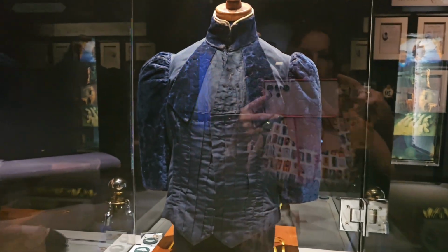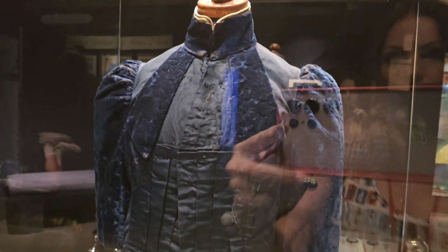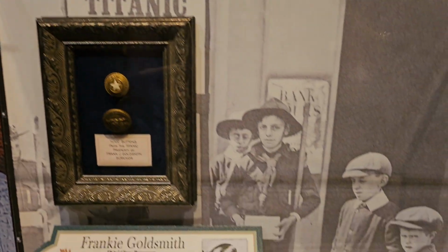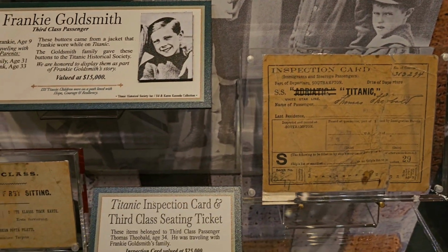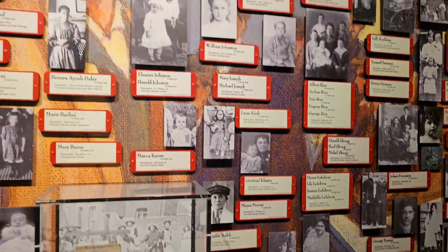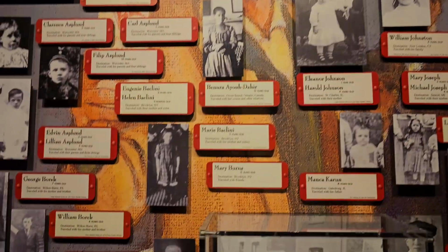This was one of my favorite little things that came up from the wreckage, this dress coat that is pretty well preserved for being down at the bottom of the ocean in salt water. And then this little kid, Frankie Goldsmith, he kind of jumped out at me. I don't really know exactly why, but he's listed as a third-class passenger and also a first-class passenger. So kind of bizarre. I guess he had friends in third class, so he kind of jumped to different classes on the ship.